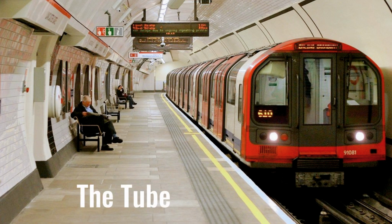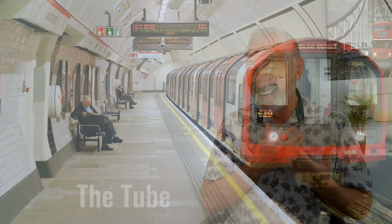The tube is an underground train that covers most of central London. It's fast, it's cheap, and it's easy to get around on.